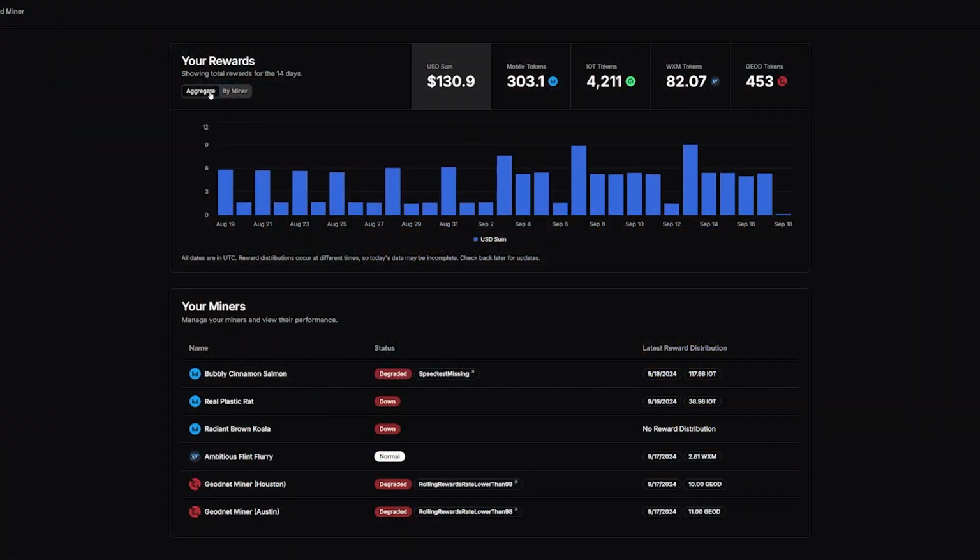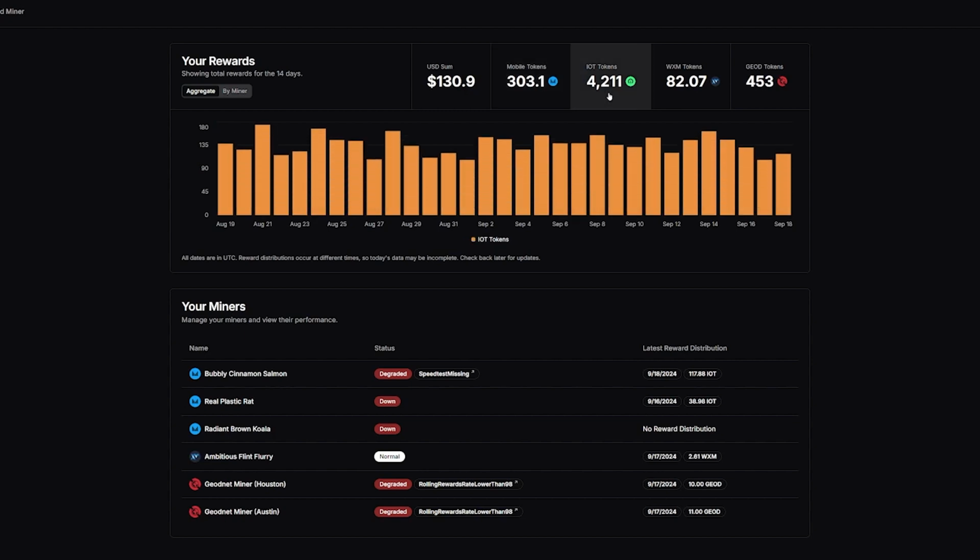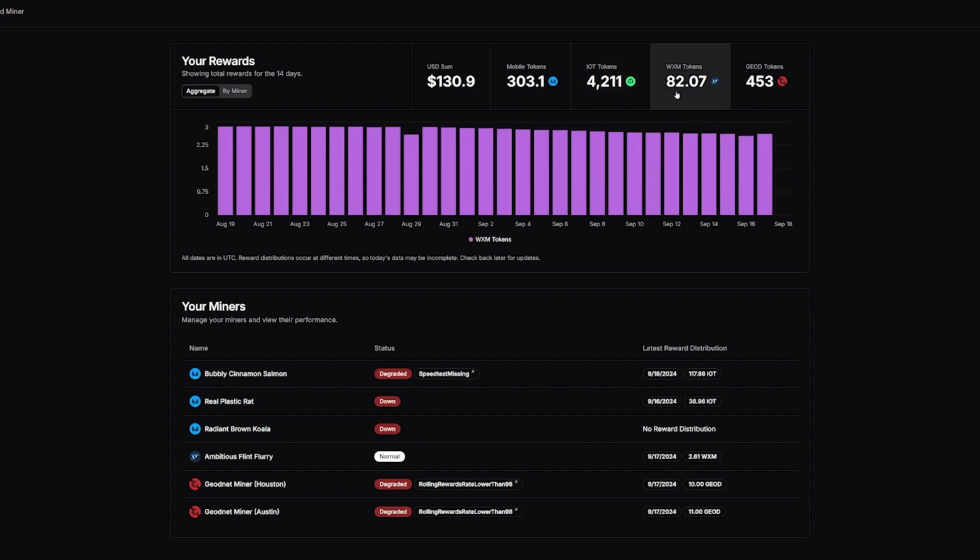First thing, comprehensive data insights. First up, the Moken DePIN Tracker provides real-time data insights where you can monitor the status and the performance of all your miners for different DePIN networks in one place. From network performance to financial metrics, you have all the critical data right at your fingertips on one platform.